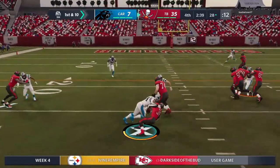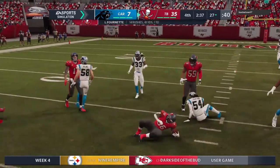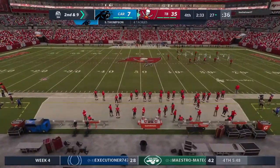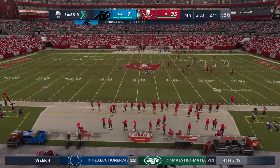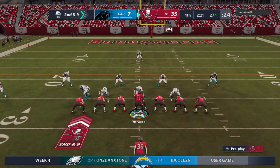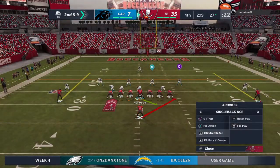Fournette, a first down carry. And he'll get this one down to about the 27. Ball carrier, Shaq Thompson on the tackle that time. Brandon, I've got to think this offensive line has got some smiles on its faces. And I know it sounds crazy, but they practiced for this back in training camp.